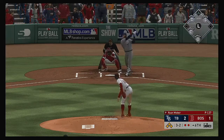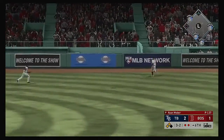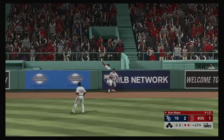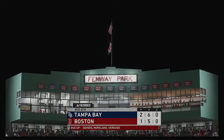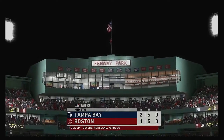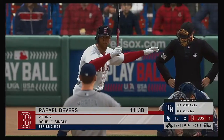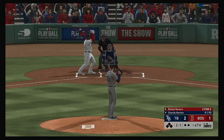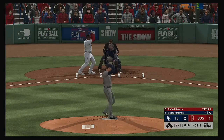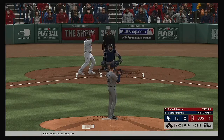A payoff pitch. He's able to ride this one high and deep toward right center. Verdugo backing up on it. And he makes the catch as just the one run comes across in the inning. Rafael Devers the next to bat. He doubled earlier and carries a 2-for-2 line into this appearance. Now the 2-1. He's in there for strike number two.